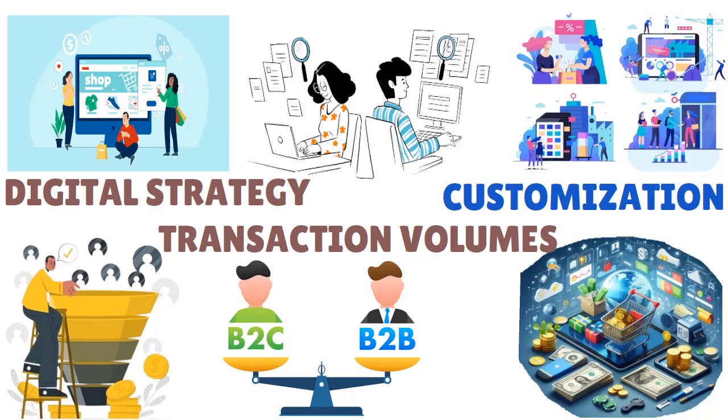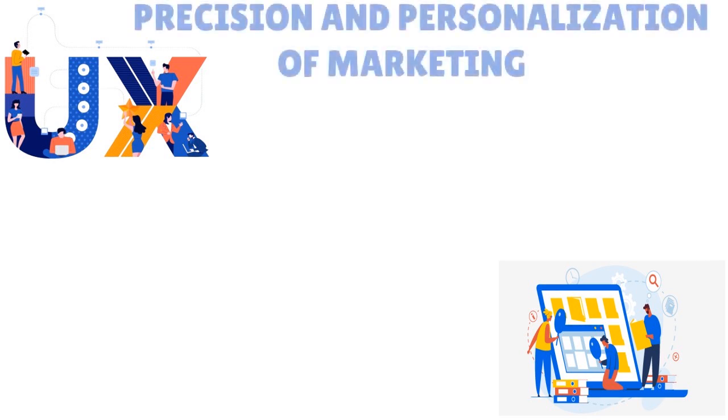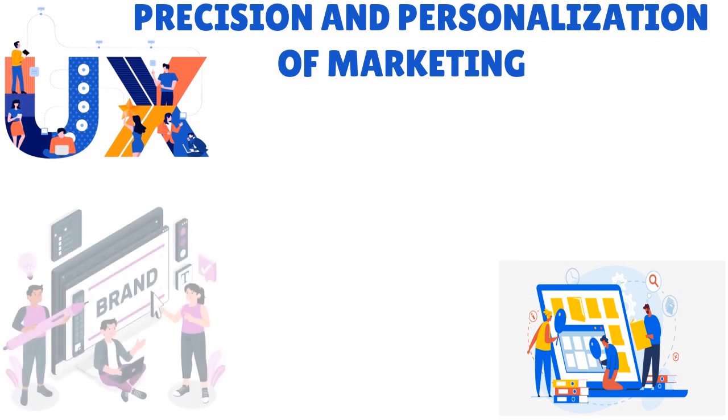So when we think about the key capabilities of HCL Commerce, you have things like customer experience, customer engagement. Okay, the ability to actually go through different marketplaces and help you shine on those different marketplaces. So that's an important element to think about, especially from a scalability perspective. That's really important to think about. And so you have the ability to manage your catalog, the ability to have native cloud technology, also to have the precision and personalization of marketing, really relevant for your brand to shine in this economy.